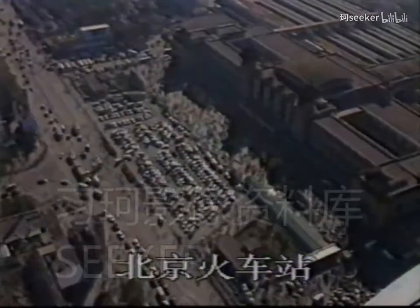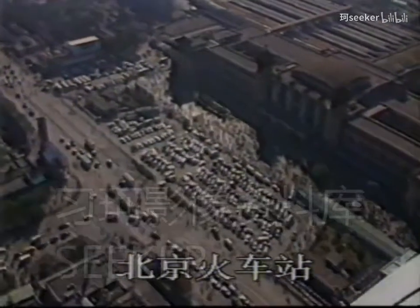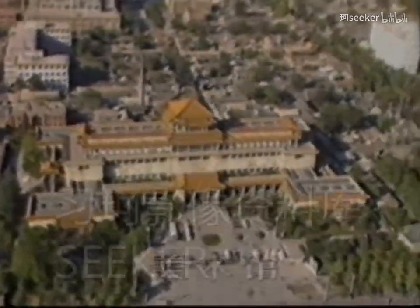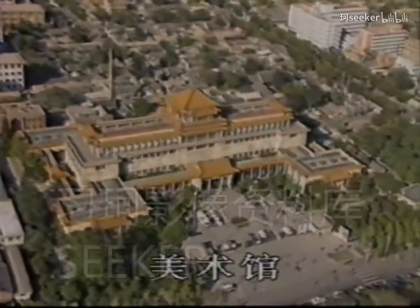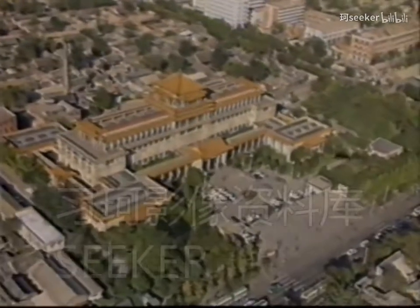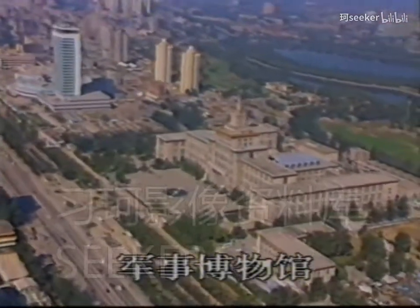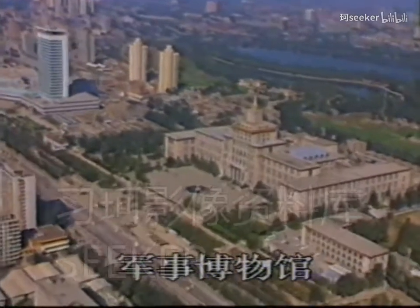Ancient Beijing was reborn in 1949, and the people's government has carried out large-scale redevelopment. The total area of new housing built in the past 40 years equals 4 times the size of the old city.